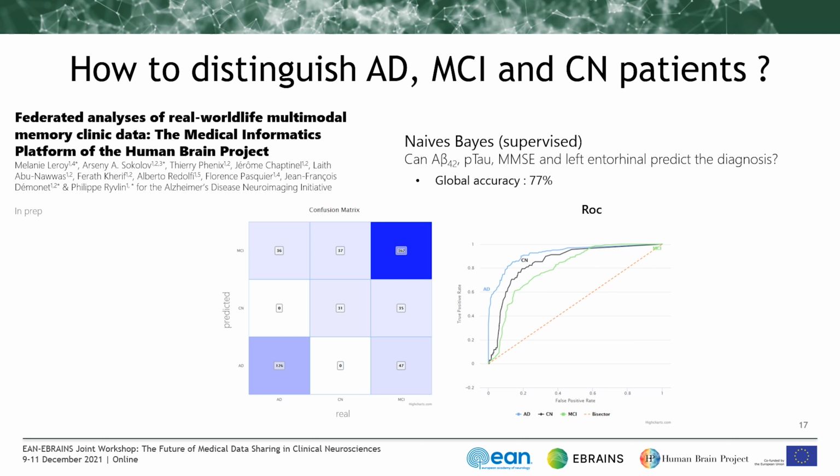We can see that no AD patient had been predicted as cognitively normal, but 37 cognitively normal patients have been predicted as MCIs. We found a global accuracy of 77%, the accuracy being higher for AD patients than MCIs, as shown on the ROC curve on the right. Probably because MCI patients have a very different etiology, some being progressive toward AD maybe, or even another dementia, others being stable.